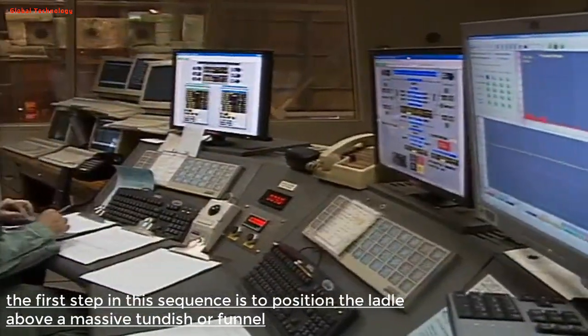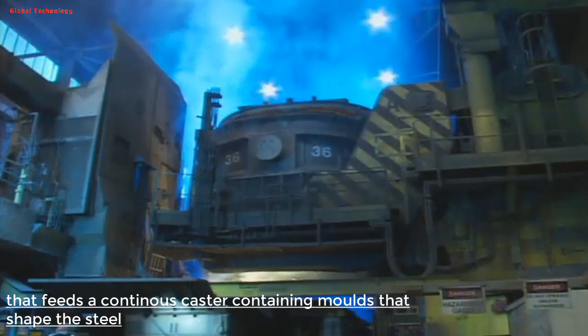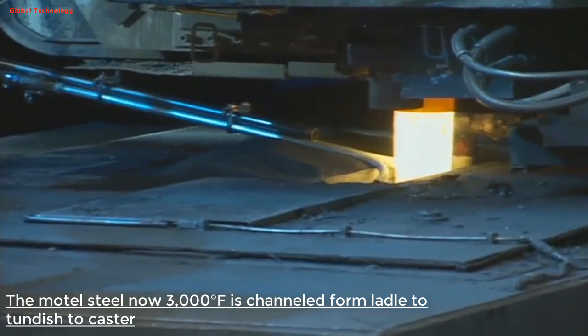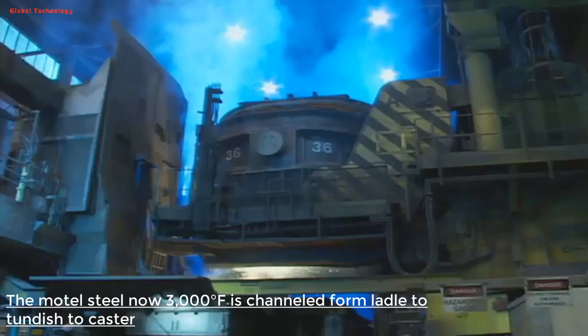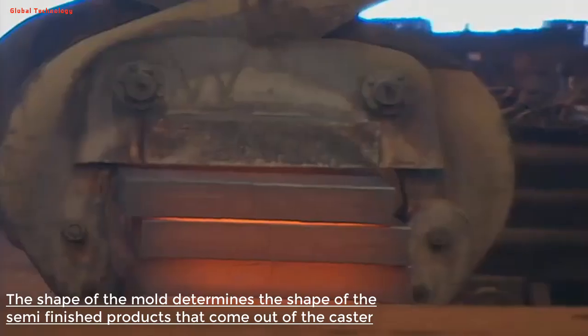The first step in this sequence is to position the ladle above a massive tundish, or funnel, that feeds a continuous caster containing molds that shape the steel. The molten steel, now 3,000 degrees Fahrenheit, is channeled from ladle to tundish to caster, where it cools to a red-hot solid. The shape of the mold determines the shape of the semi-finished products that come out of the caster.